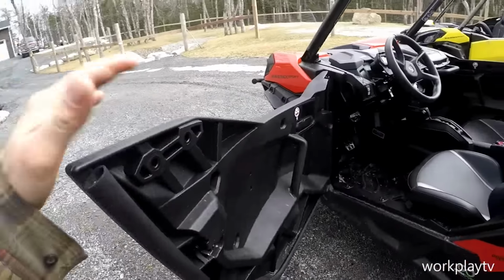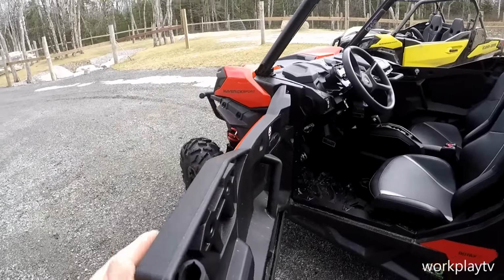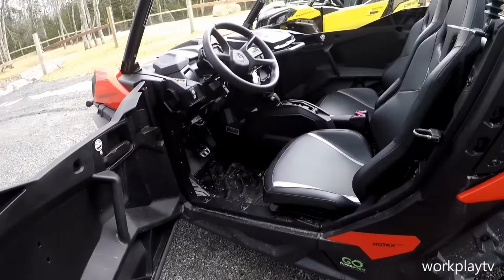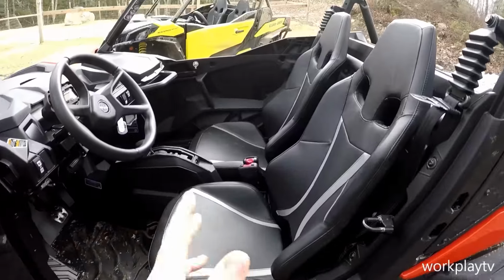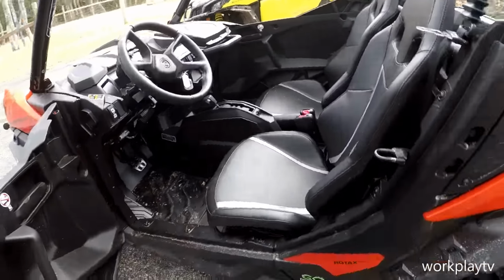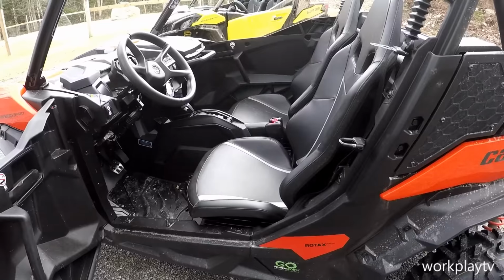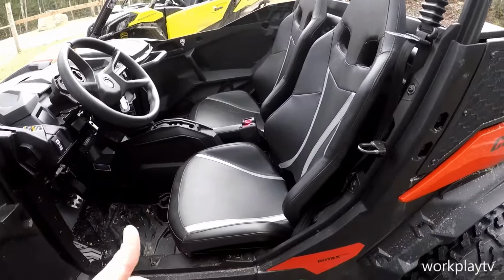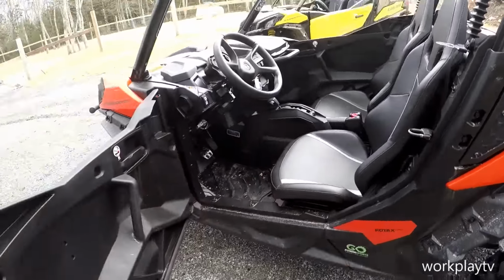So again, looking at the doors, you can see that they're bowed out. That gives you that much more arm, much more elbow space. The seats, Can-Am calls them their ergo lock seats. So when you're in, it gives you that sports car feeling because your sitting position is quite low and it sort of tilts you back a little bit. So once you're in and you're sitting there, you just lean back and you're ready to go.